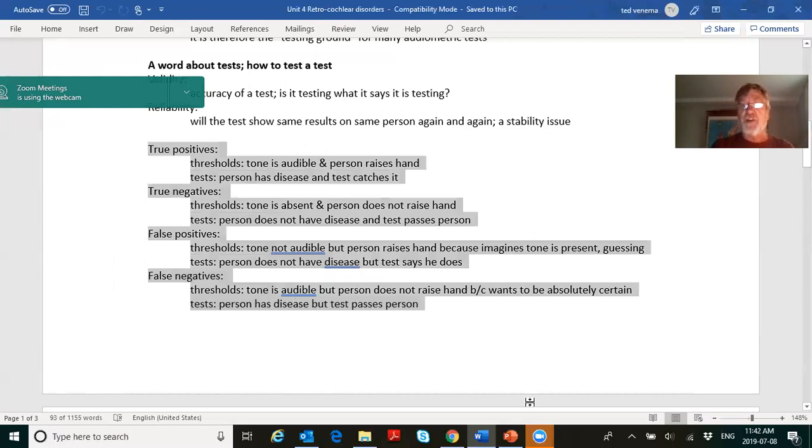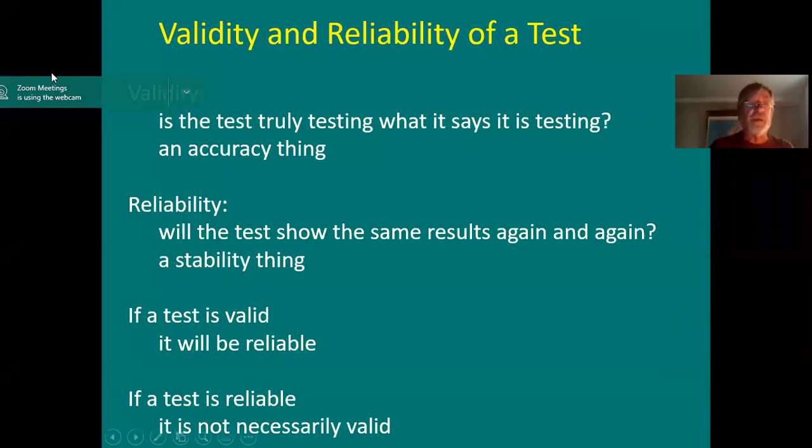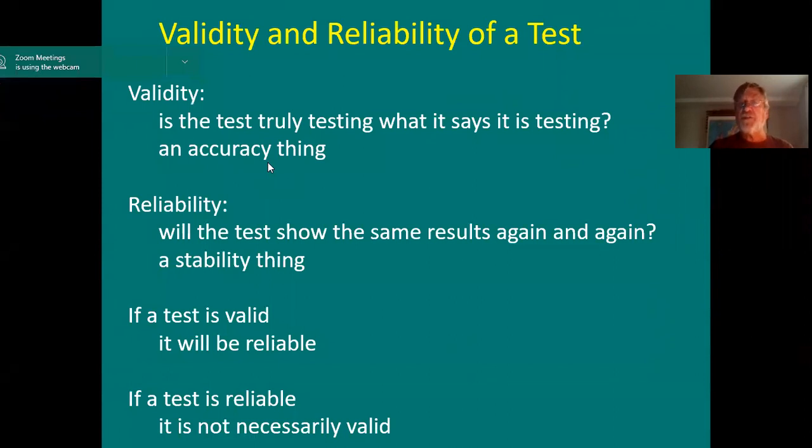So now let's look at our PowerPoint slides and let's look at what we've talked about here. Validity: is the test truly testing what it says it's testing? It's an accuracy thing. Reliability: will the test show the same results again and again? That's a stability thing. If a test is valid, it's going to be reliable.